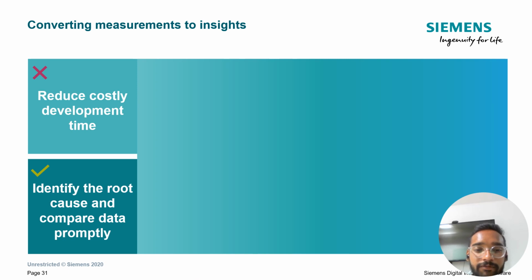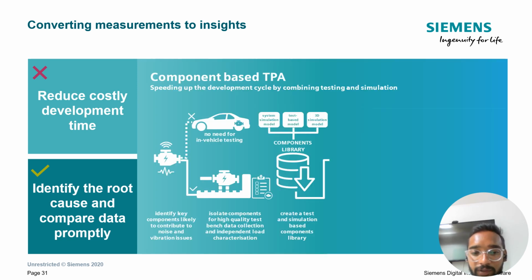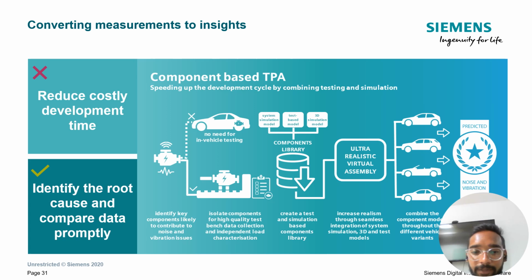With the help of Testlab, we can reduce cost and development time, identify the right cause, and compare the data prominently. So components based on TPA, transfer path analysis. So speed up the development cycle by combining testing and simulation.